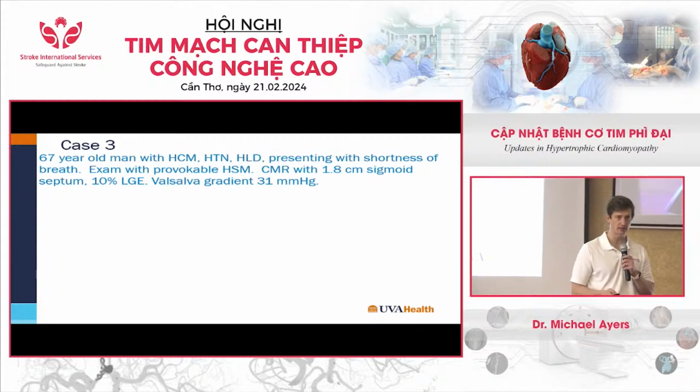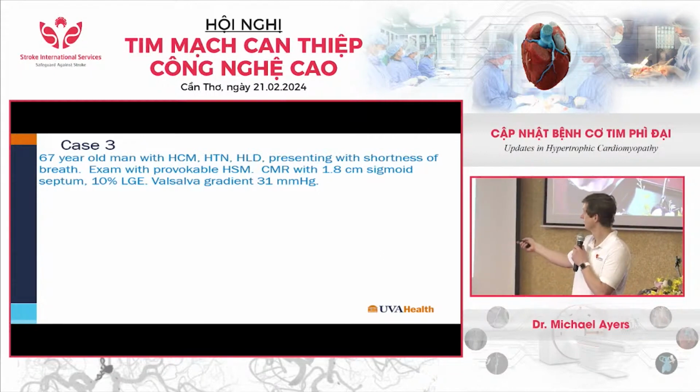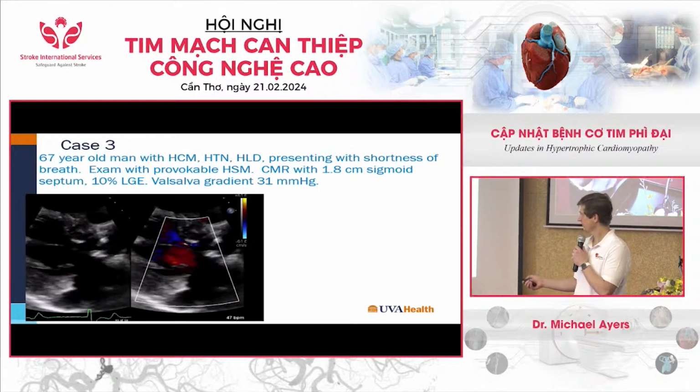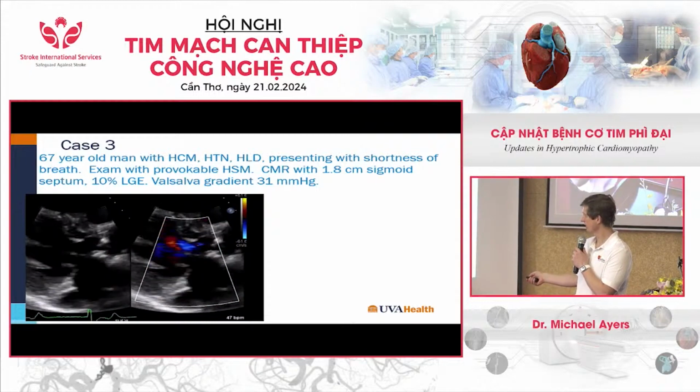All right, this last gentleman is going to be slightly older than our other 2 patients, 67. He's coming in with shortness of breath, another loud, provocable murmur. His cardiac MRI shows a 1.8 centimeter septum, so he has HCM. You can tell that this individual is a little bit older because there's some calcification on the mitral annulus.